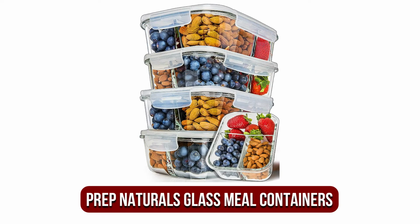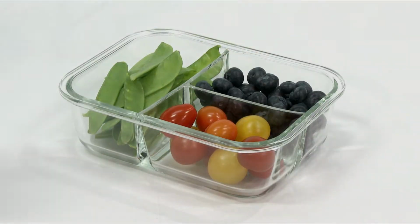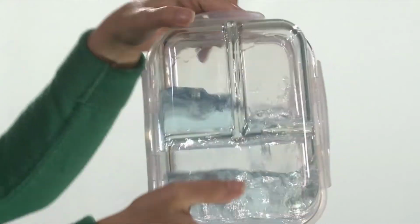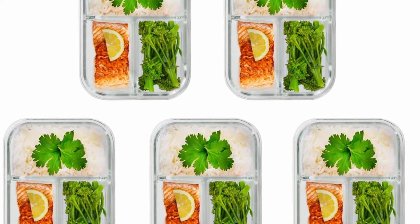Moving up at number 2 is the Prep Naturals 5-pack glass meal containers. Prep Naturals' second set of meal prep containers offers a 5-pack glass, stackable food storage solution. Because the containers are made of glass, they are BPA-free and have smart lock-sealable lids that are guaranteed leak-proof, so you won't have to worry about spilt food in your work backpacks.